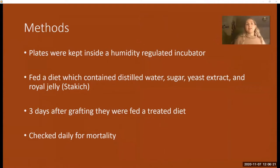So in the incubator, the humidity is regulated so that the larvae didn't dry out. And we fed them a diet of distilled water, sugars, yeast extract, and royal jelly. We sourced our royal jelly from a commercial supplier, so it wasn't extracted by us. And that's important because we think the quality of the royal jelly may have impacted the larval survival. Maybe if we used royal jelly collected from our colonies, they might have survived better, maybe better quality.